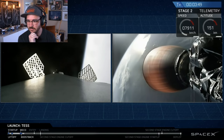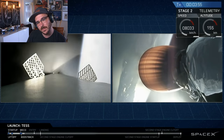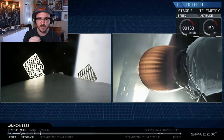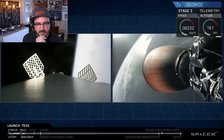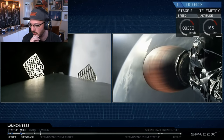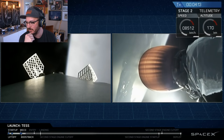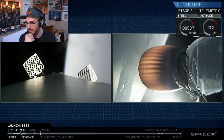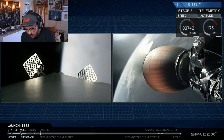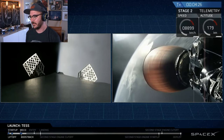Right now, stage two is going to continue to burn until T plus 8 minutes and 20 seconds, while stage one makes its way back down to Earth. Now, there are two more burns coming up for stage one. The next one's going to be the entry burn. That's where we're going to reignite three of the stage one engines. That burn is intended to slow down stage one's descent as it makes its way through that thick upper atmosphere. We'll be seeing that at 6 minutes and 29 seconds or so, in about 2 minutes.